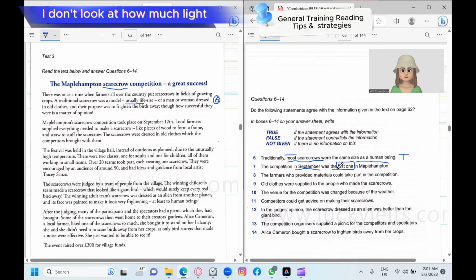The local farmers supplied everything needed to make a scarecrow, like pieces of wood and straw to stuff the scarecrow. The scarecrows were dressed in old clothes, which the competitors brought with them. We just know one thing: the Maplehampton scarecrow competition took place on 12th September. But the question asks us whether the competition in September was the first one in Maplehampton. Do you know anything about it? No.